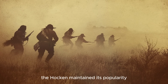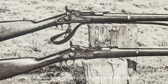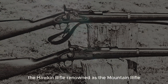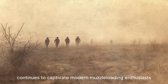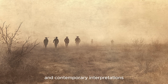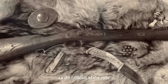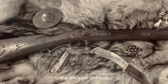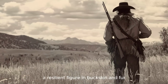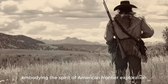The Hawken maintained its popularity even after the introduction of metallic cartridge firearms like the .50-70 Allin Springfield conversion and the Sharps. Now, marking its bicentennial, the Hawken rifle, renowned as the mountain rifle, continues to captivate modern muzzle-loading enthusiasts and sportsmen, who embrace both historically accurate reproductions and contemporary interpretations. This enduring legacy recently prompted Missouri to designate the Hawken as its official state rifle. The weapon remains inextricably linked to the iconic image of the mountain man, a resilient figure in buckskin and fur, traversing the high country with his trusted Hawken rifle, embodying the spirit of American frontier exploration.